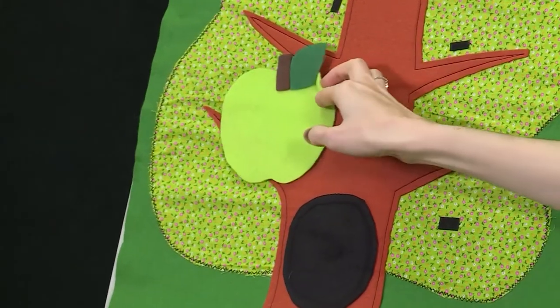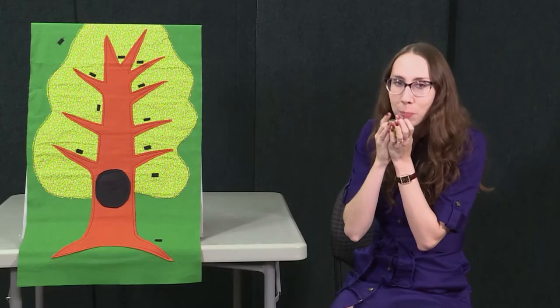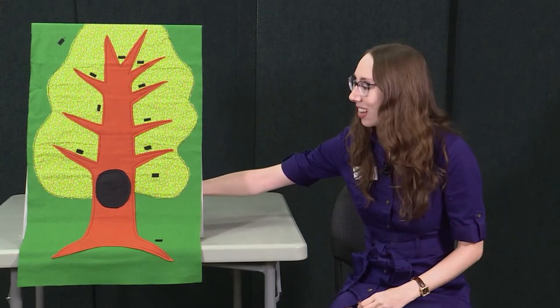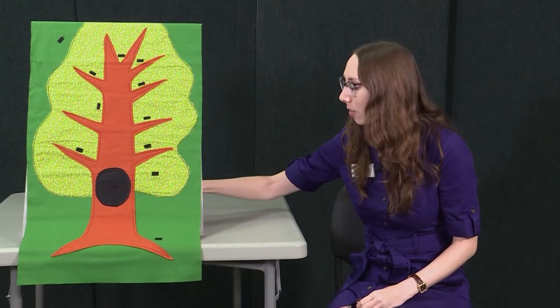And down came the last apple. Ooh, it was crunchy and sweet and kind of sour. Was it good? Well, we aren't the only ones that like to eat apples and go to see the apples.